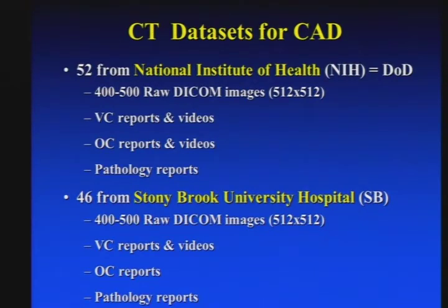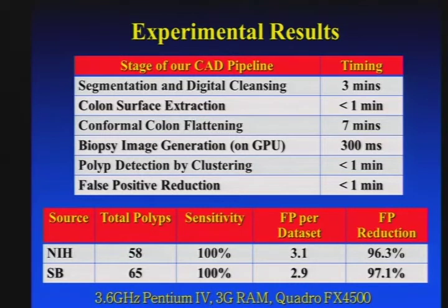CT data that we used, some from the National Institute of Health, and some from Stony Brook Hospital. So we used a total of 98 data sets in here. That's to give you some idea about the timing. Segmentation, colon extraction is at 3-4 minutes. The most expensive part is the conformal flattening, which is not accelerated in any way. After acceleration, we get it in less than 7 minutes. The biopsy, I told you, is about 300 milliseconds. The detection, the clustering is fast, and the false positive reduction is fast.